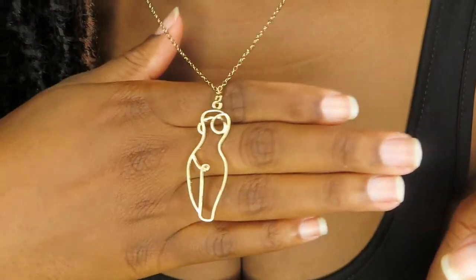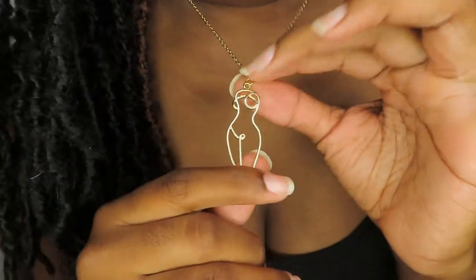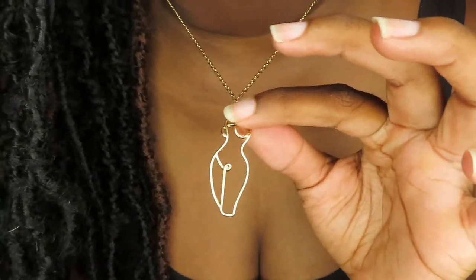So yeah, y'all, the first thing I have is this necklace right here. Just like a body necklace, gold. So yeah, that's real cute. I'm gonna probably leave the prices down below, or I might link them. I know I didn't link them last time, but this isn't that many things, so I can link them this time.